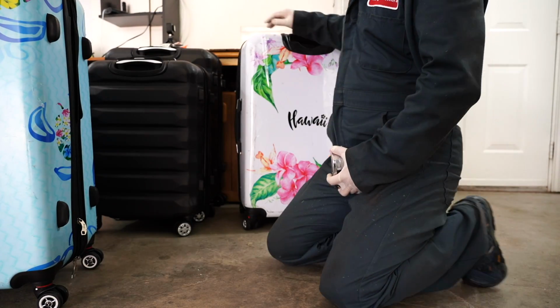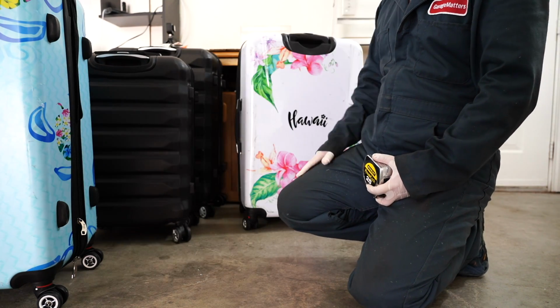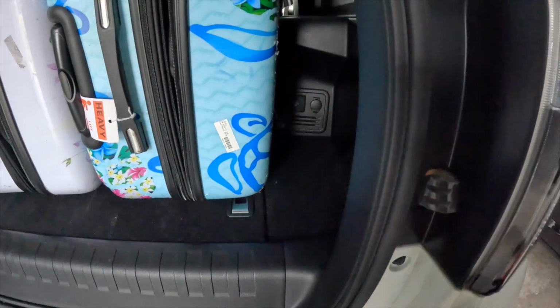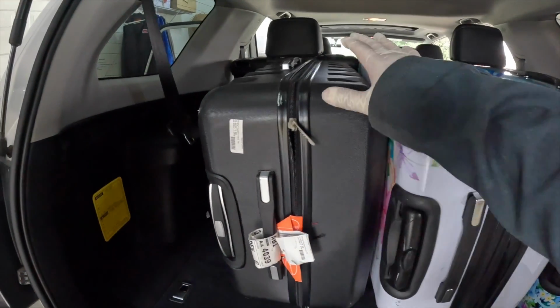Same thing with this one, and same thing with this one. Here's a medium-sized one. I'm not gonna measure the carry-on because the carry-on is pretty small. Now this is how it looks all loaded up. You can only fit 3 of these large suitcases back here.